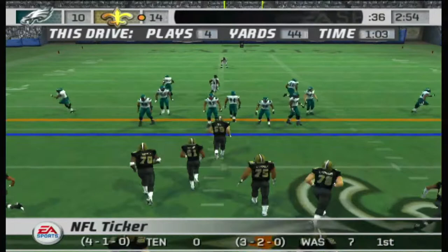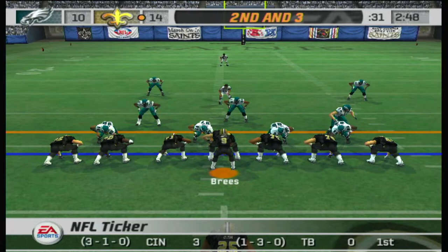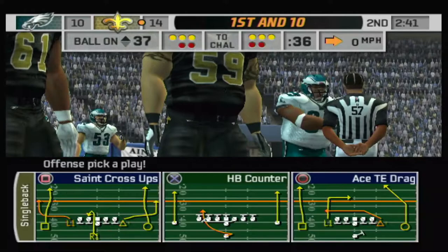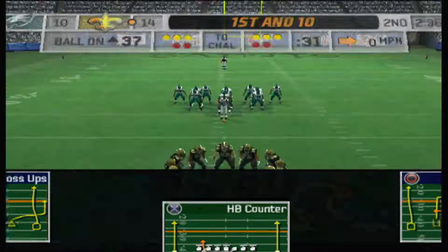The Eagles line up in a 4-3. Receives the handoff. Shepard with the stop at the 37-yard line. That was a good job by the back who just saw the hole, and boom, he hit it right in there for a few yards, and he got the chain gang moving. First and 10, ball on the 37-yard line.